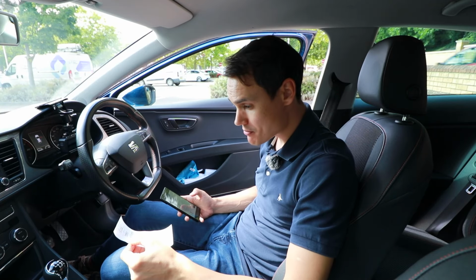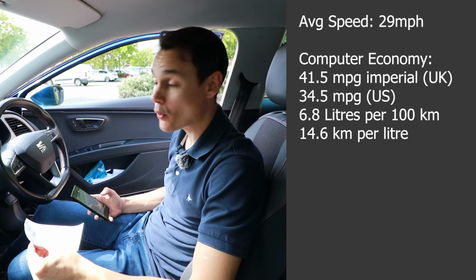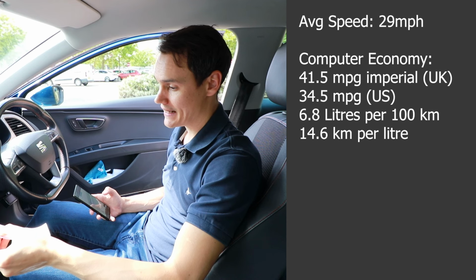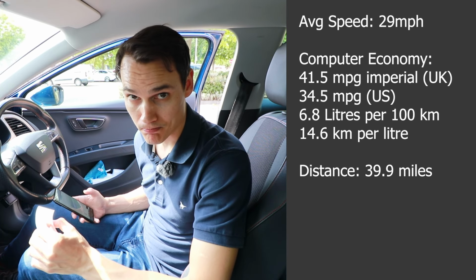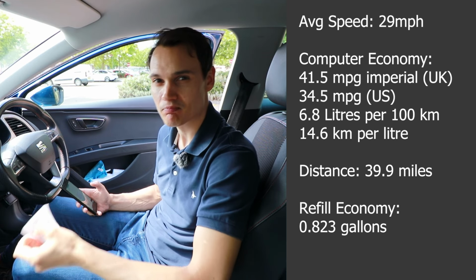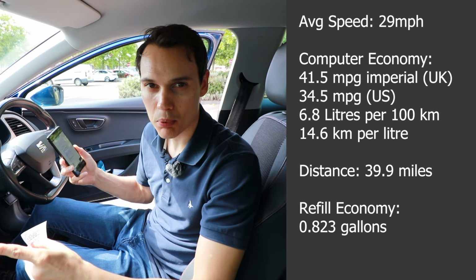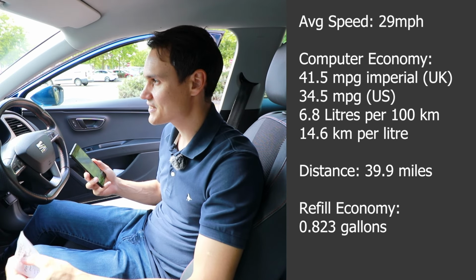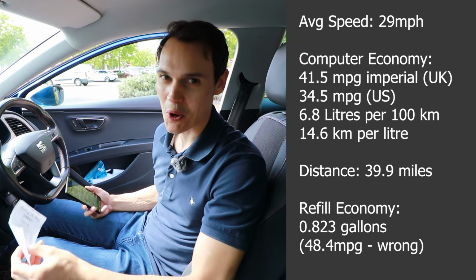So I've filled up, I've got some numbers. Average speed of 29 miles per hour, 41.5 miles per gallon according to the trip computer, and 39.9 miles covered. But we have a bit of a problem. I filled it up, it clicked off, I had 0.8 something gallons I filled it up with. I worked it out exactly how many gallons down to 3 decimal places, and I divided how many miles by how many gallons, and well, it came out at 48.48 miles per gallon. That's not right, it's wrong.